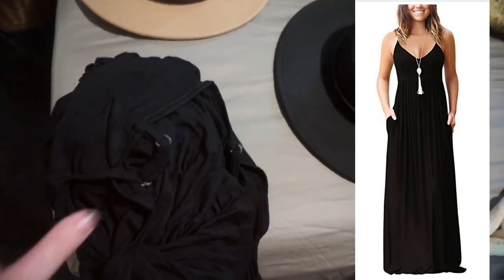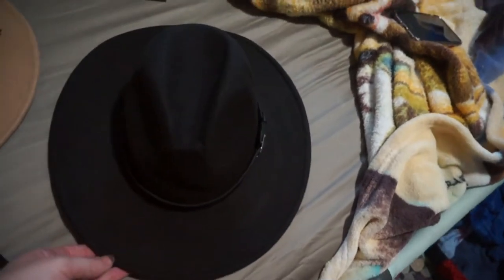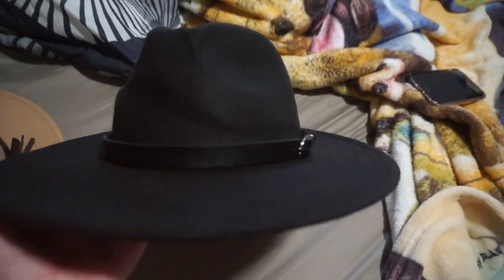So I got a plain black maxi dress, something that I can wear anytime. It's very much an everyday casual dress. And then I got this hat, again, something that I can wear with a ton of outfits, but this hat was only $13 and you definitely got what you paid for. And actually I fixed it up a lot. There's still a bunch of dents and stuff in the hat that I wasn't able to get out.